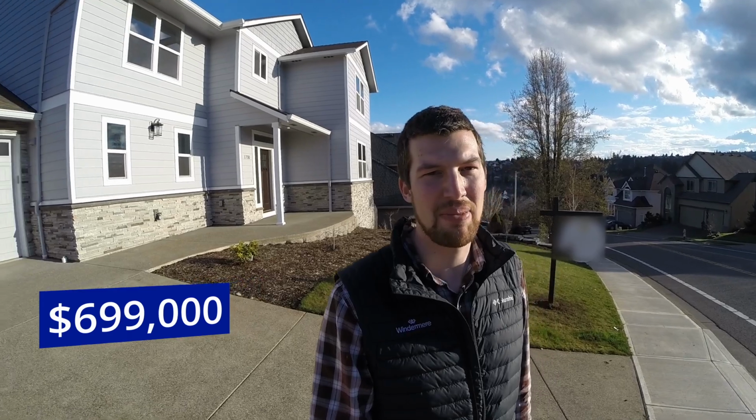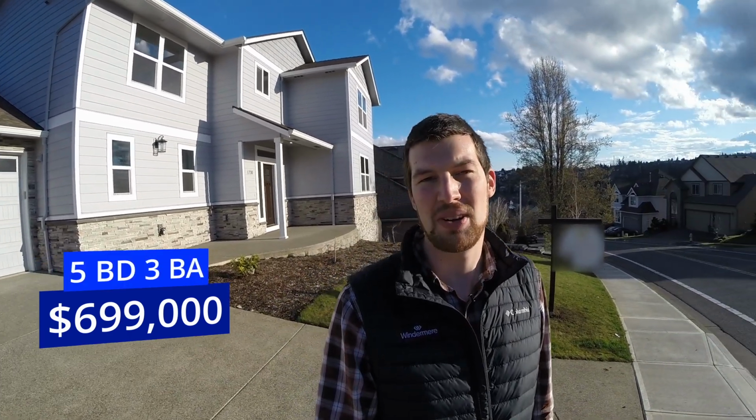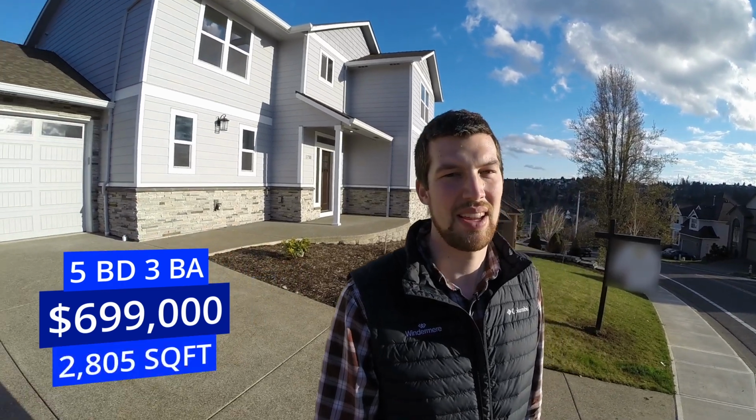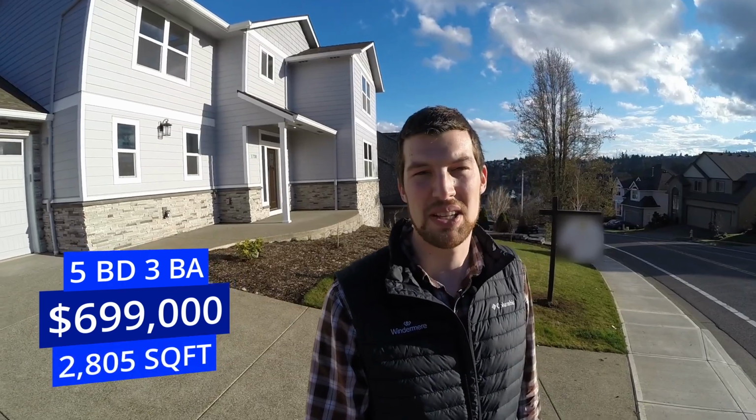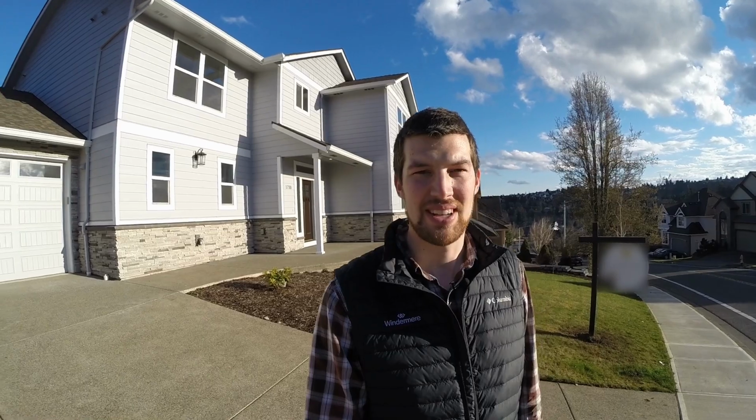It is a 5-bedroom, 3-bath house, and of course it is also the biggest house we are looking at today, and it is 2,800 square feet. Which brings the price per square foot to $250 per square foot. Now, as you'd expect with brand new construction, it is very modern, most of the interior is gray, the kitchen has white cabinets with very nice countertops.